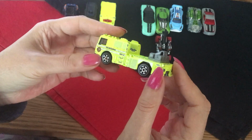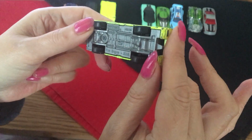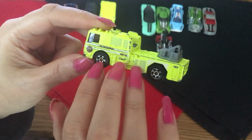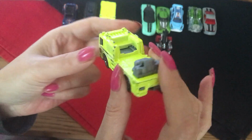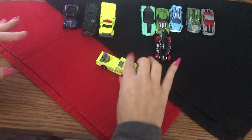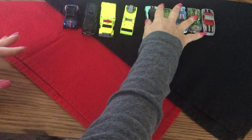This is another vehicle that belongs in the well-loved edition of this. 2008, I think it says. It's metal. It's die-cast. Boy, these are really bright colors, aren't they? We better scoot our race cars over.